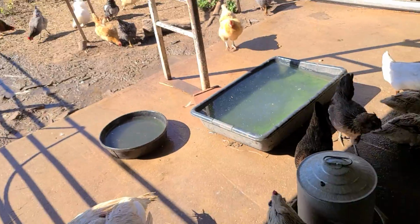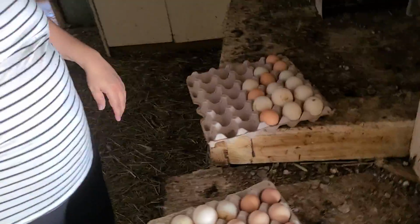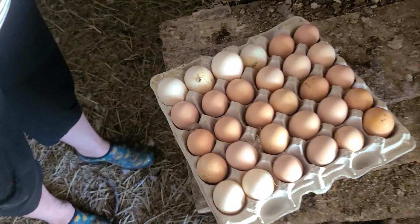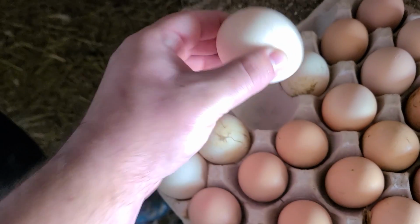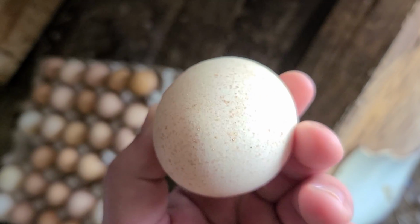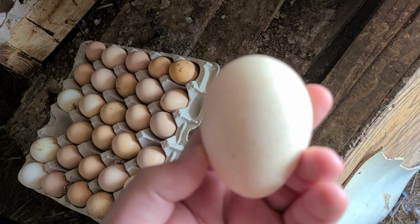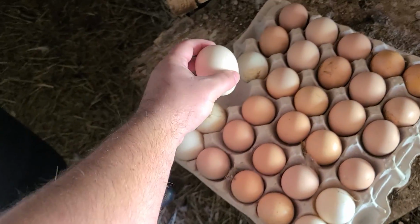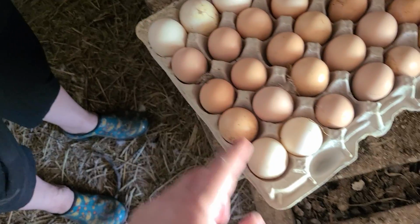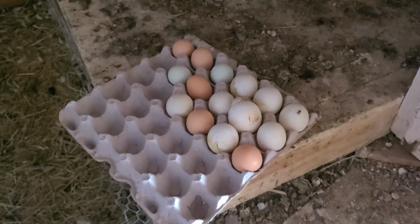Want to see our eggs for the day? Oh, you got eggs? Yeah, but this is from a couple days of not getting eggs. I think this one is a turkey egg. Turkey eggs are really hard to crack. They have a strong inner lining. It's hard to get through. But in my opinion, they actually don't taste any different from regular chicken eggs. And then these other white ones are duck eggs. All these brown ones, and a couple blue ones over there, those are chicken eggs.